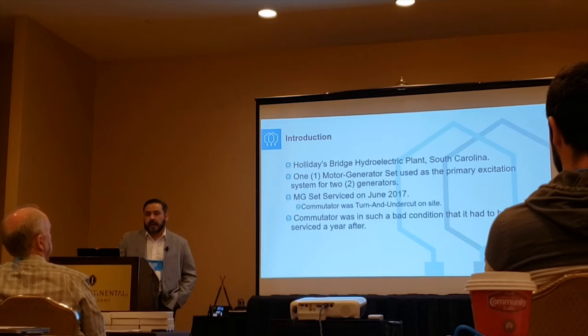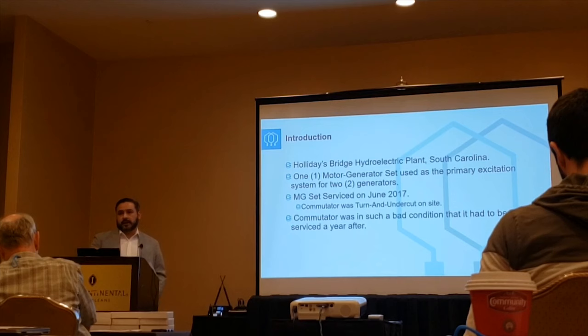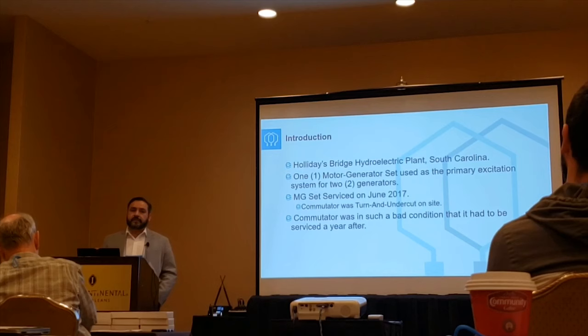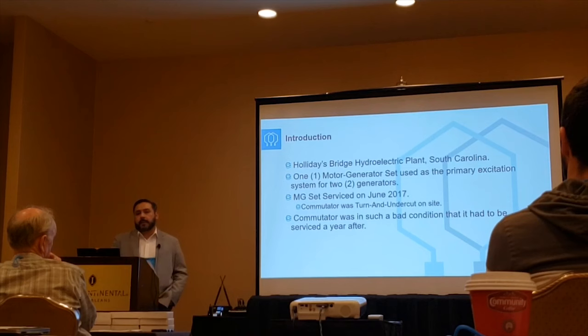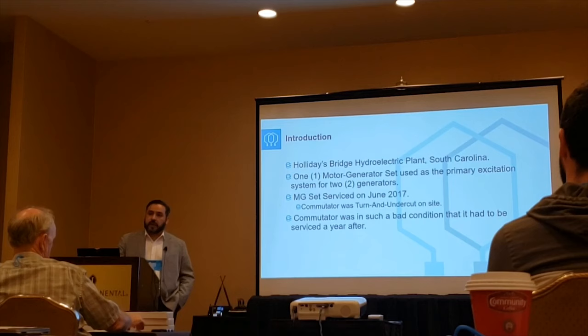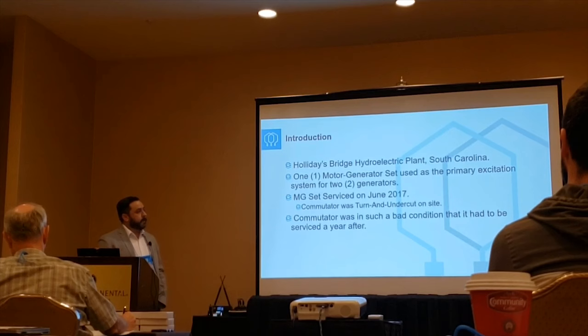They have four 1 megawatt generators that at one point were running off an MG set. Two of those generators already have static excitation systems. And then this company approached us to do maintenance on the MG set. Due to the limited time in the outage, we went on site, turned and undercut the commutator, put the brushes in, changed bearings, cleaned the stator as much as we could on site in that period of time, and then put the unit back in service. That was back in 2017.